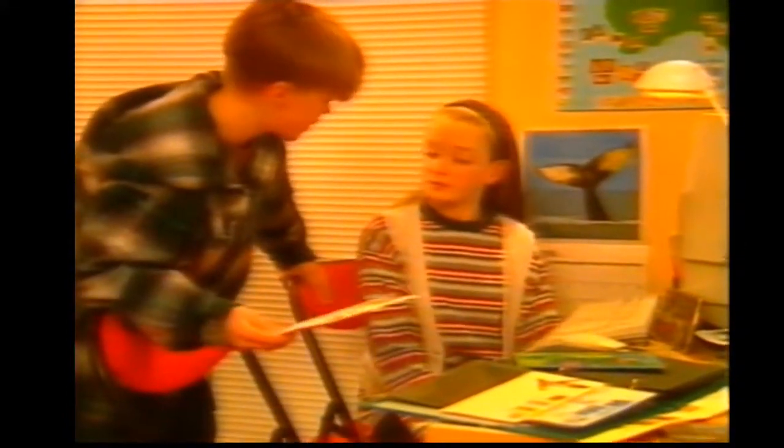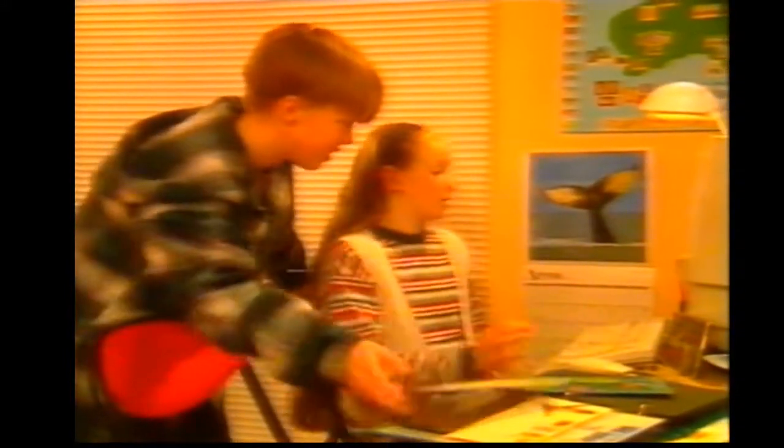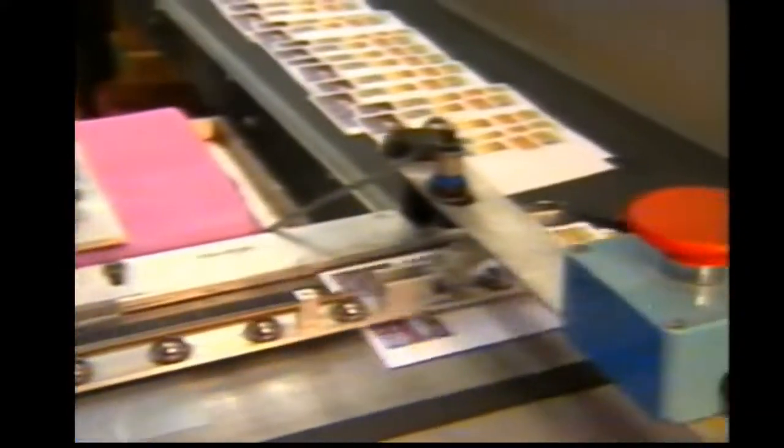There was something about first day covers before, wasn't there? What does it actually mean? Watch this. Australia Post produces a style of collectible envelope called a first day cover. In this case, all the stamps in the new issue are affixed to the envelope. First day covers are postmarked with the first date of that issue and are popular with many collectors.